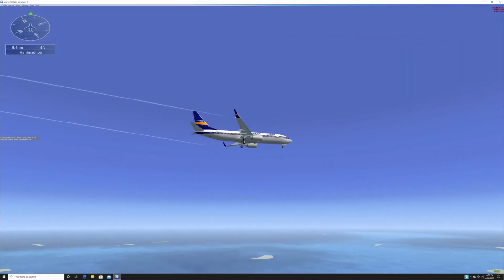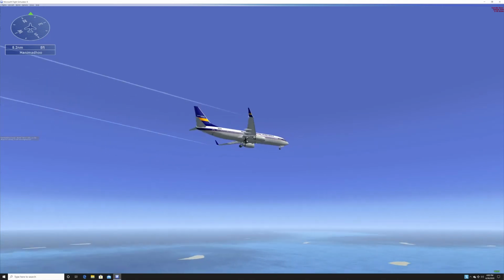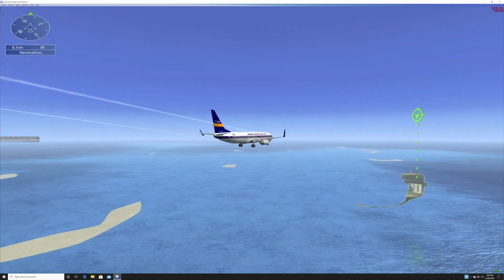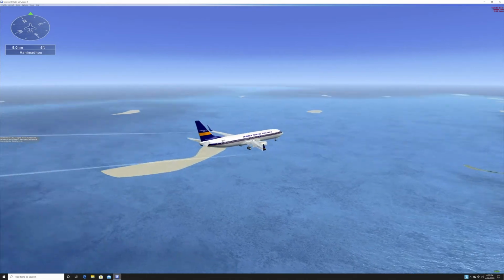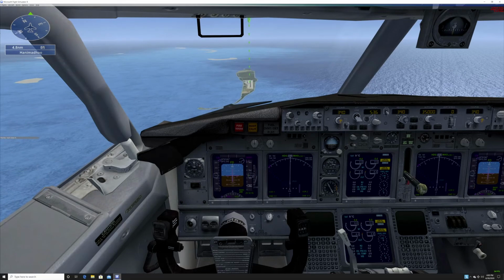Hanamatu Tower, World Travel 1392 on the visual for runway 3 with 2 engines out. World Travel 1392 in sight. You're number 1, cleared to land runway 3. Emergency equipment is standing by. Good luck, sir. Thanks. We'll need it.